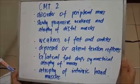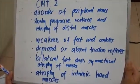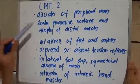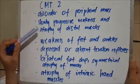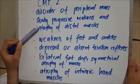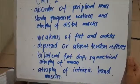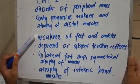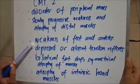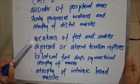Charcot-Marie-Tooth is a disorder of peripheral nerves in which the motor system is more prominently involved than the sensory system, although both are involved. So the typical patient has slowly progressive weakness and atrophy of distal muscles in the feet or hands, usually associated with depressed tendon reflexes and mild or no sensory loss. So the typical presenting symptom is weakness of feet and ankles. The initial physical findings are depressed or absent tendon reflexes with weakness of foot dorsiflexion and ankle.